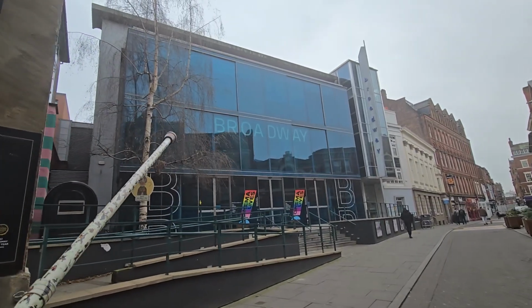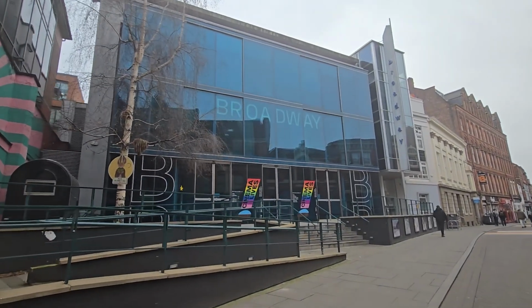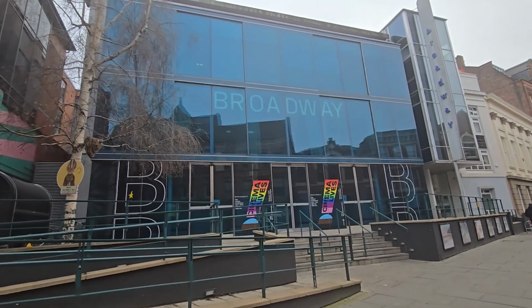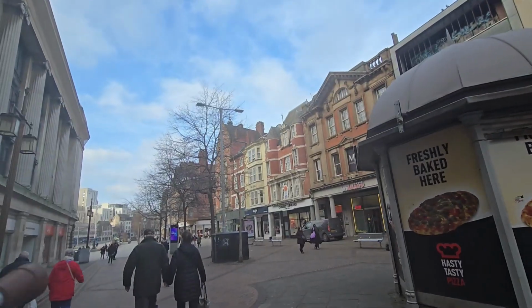Here on the left hand side, the Broadway Cinema, that is still going, and that's where my dad used to love coming to watch old cinema.